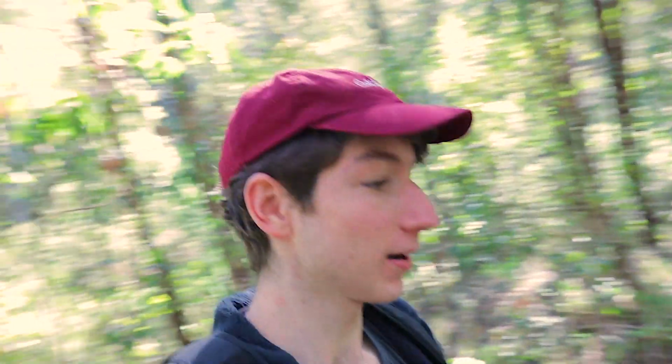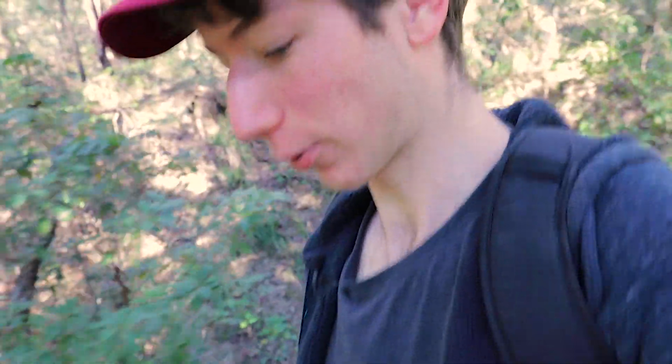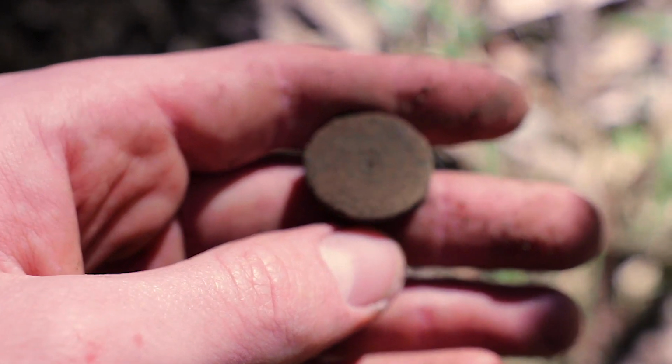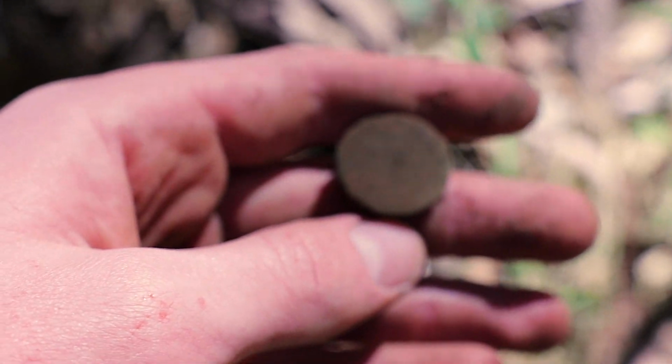I think we've got another coin just over here, and it looks to be a copper coin, possibly a halfpenny. All right, so it's just down here. Oh yeah, there it is, just in the hole. All right, so here it is here. It wasn't a coin, it's a shotgun shell. I can see some writing on that, so that's very cool.